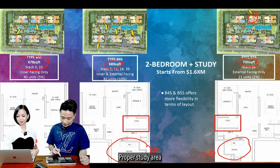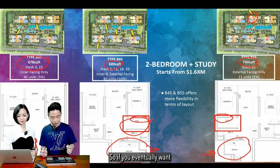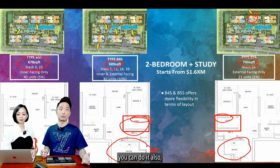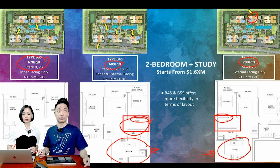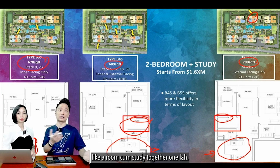Why? Proper study area and this wall can be hacked. So if you eventually want a bigger common room, you can do it also. So a lot of flexibility for you. You can hack and build a room, a study together.